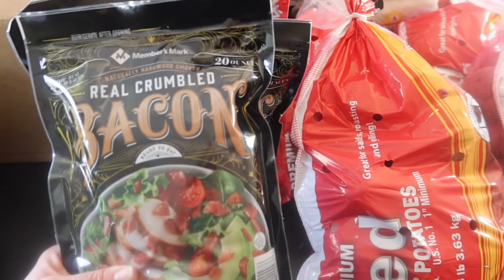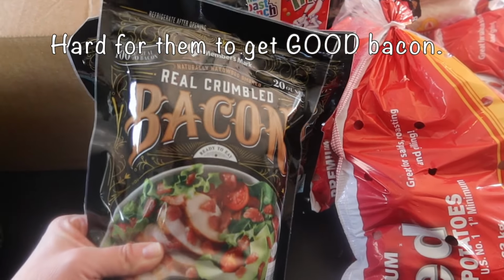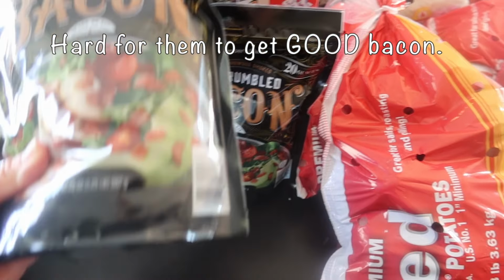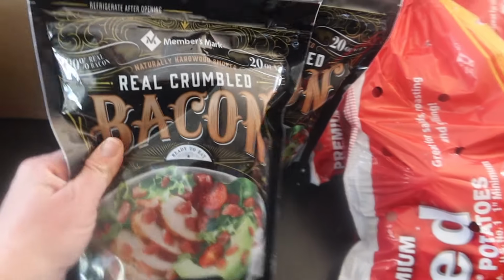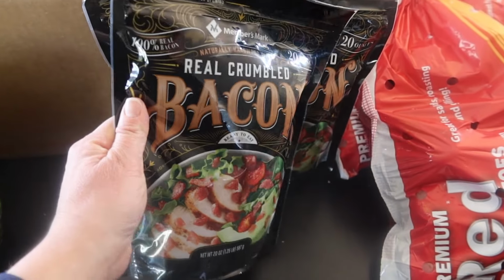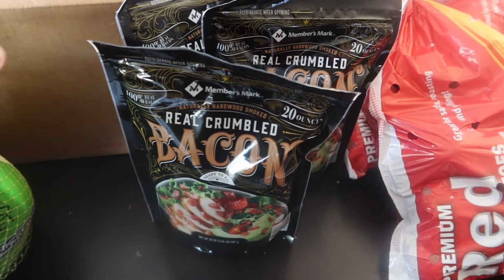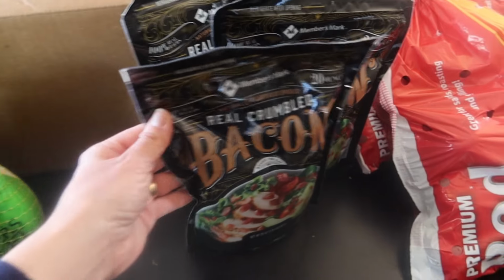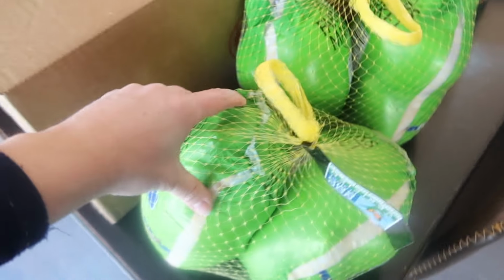We've even sent it with our family to Kenya because it's hard for them to get bacon, and this is really easy to take. It's a heavy bag, 20 ounces, so 1.25 pounds. One thing my sister-in-law Abigail told me is you throw them in a little frying pan and have them just till the grease kind of releases from them, and they taste way better in whatever dish you put them in. So there's a little hot tip for you. Thanks, Abigail. I've been doing that.